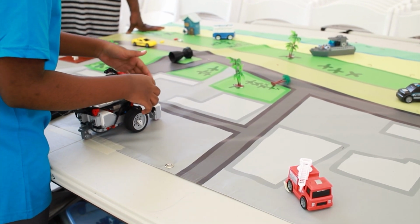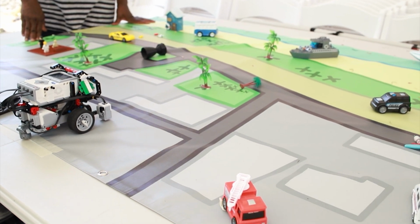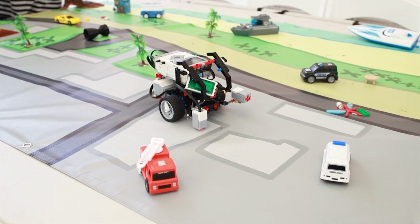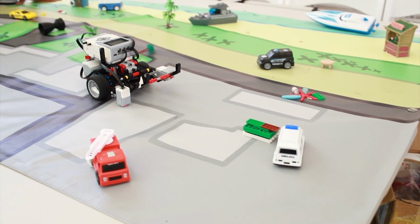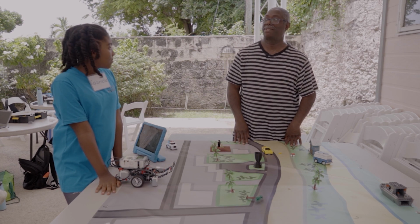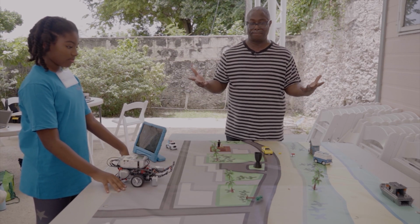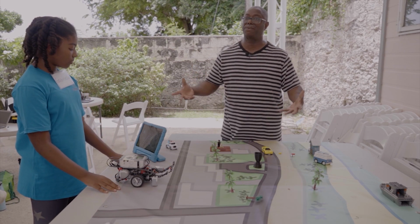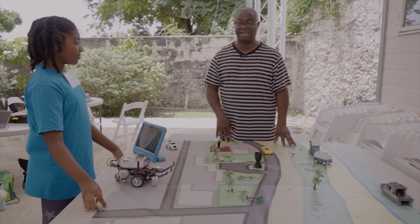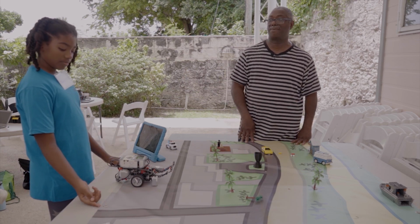Other tasks include sending supplies to the ambulance because that's the hospital there on Beckles Road. So you send supplies to the ambulance. There's debris on the road, so you clear the road of the debris and so on. So this is where they get to look at how hurricanes affect us and how robotics can help with the cleanup after a hurricane. It's very exciting, and I'm seeing a lot of very good teamwork and good collaboration.